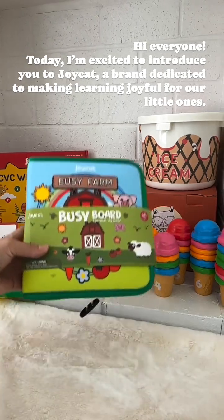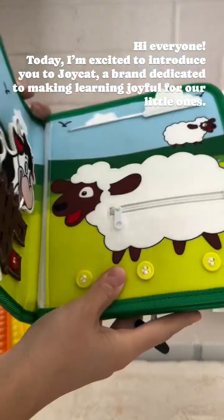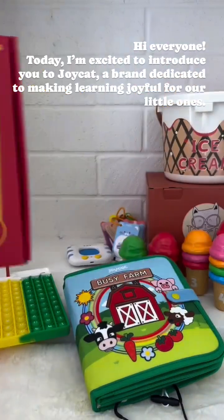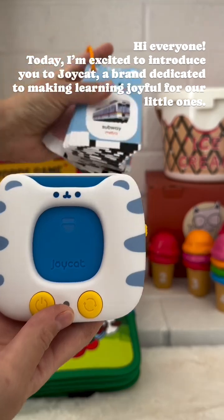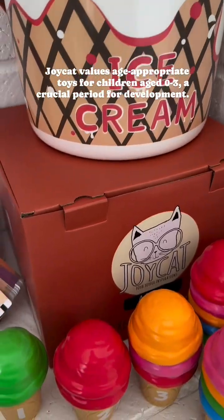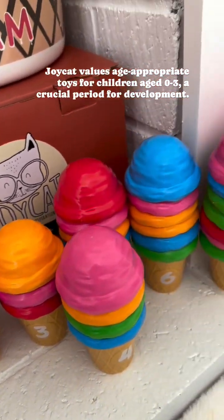Hi everyone! Today I'm excited to introduce you to Joycat, a brand dedicated to making learning joyful for our little ones. Joycat values 8 suitable toys for children aged 0 to 3, a crucial period for development.